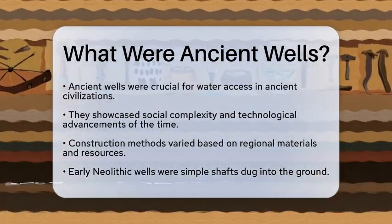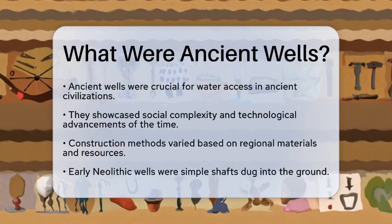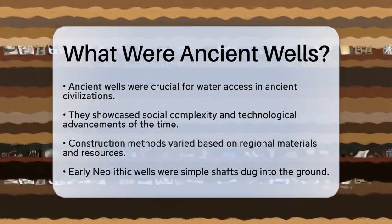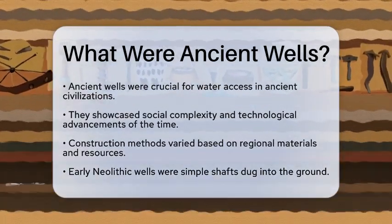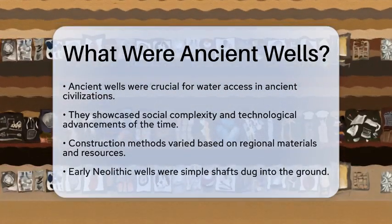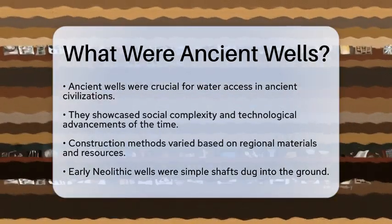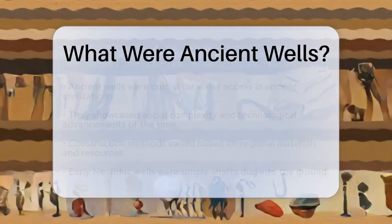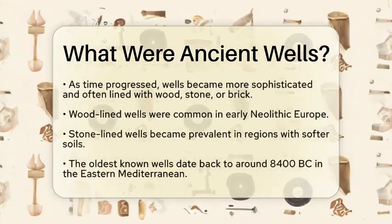In the early Neolithic period, wells were often simple shafts dug directly into the ground. As time went on, these wells became more sophisticated. For instance, in some areas, they were lined with wood, stone, or brick to improve stability. In early Neolithic Europe, wood-lined wells were quite common. Later, stone-lined wells became the norm, especially in regions with softer soils.